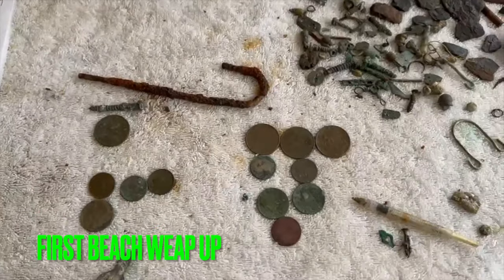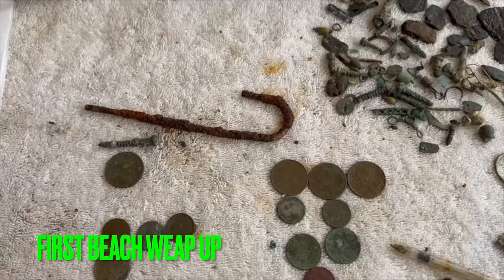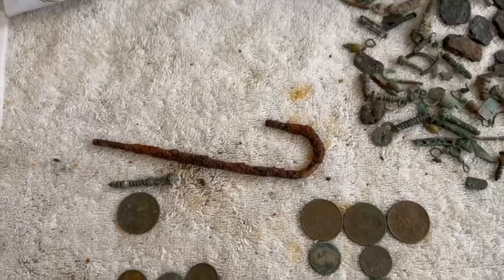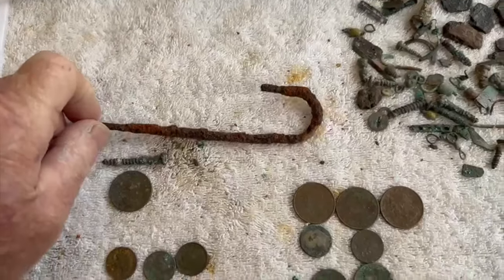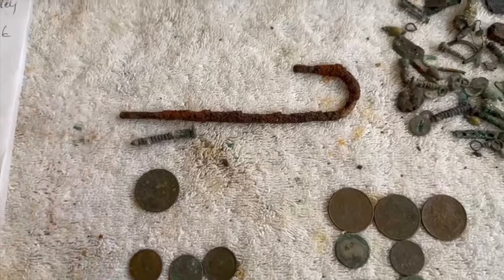All right, guys, here's a wrap up. Again, I actually did go back to that beach, and I'll show you what I got there, except I cannot find the good stuff that I found there. I did get a little gold and silver that day, but unfortunately, I can't find where I put them. So at any rate, I did get what I call a candy cane tent stake. I got a copper or brass screw.